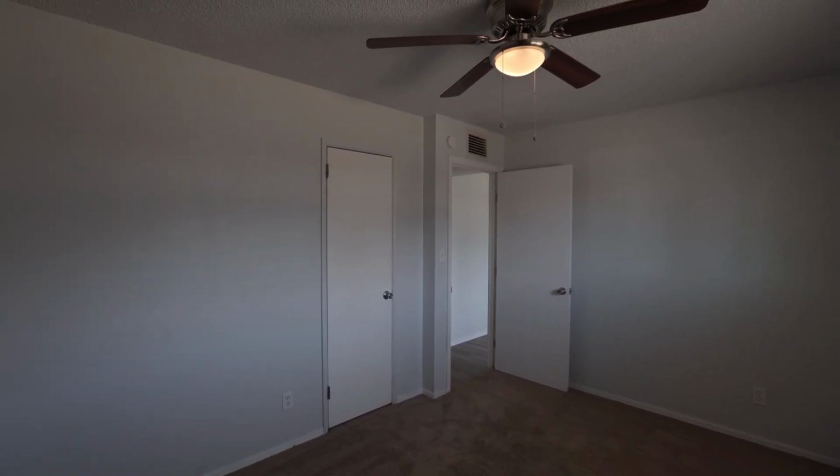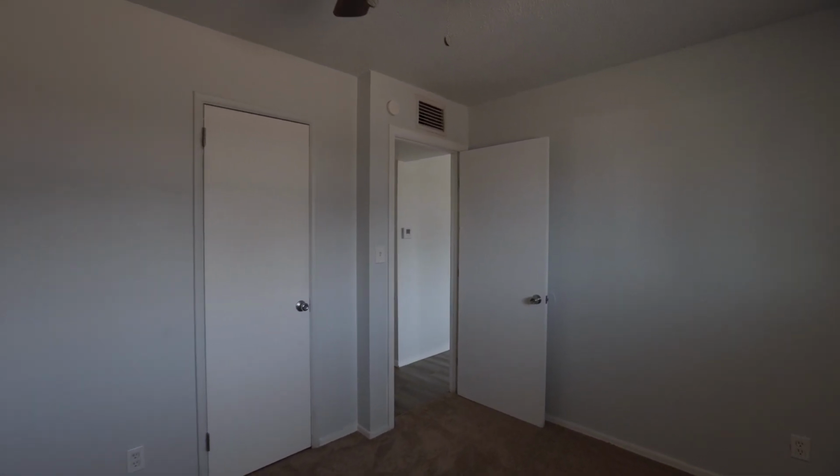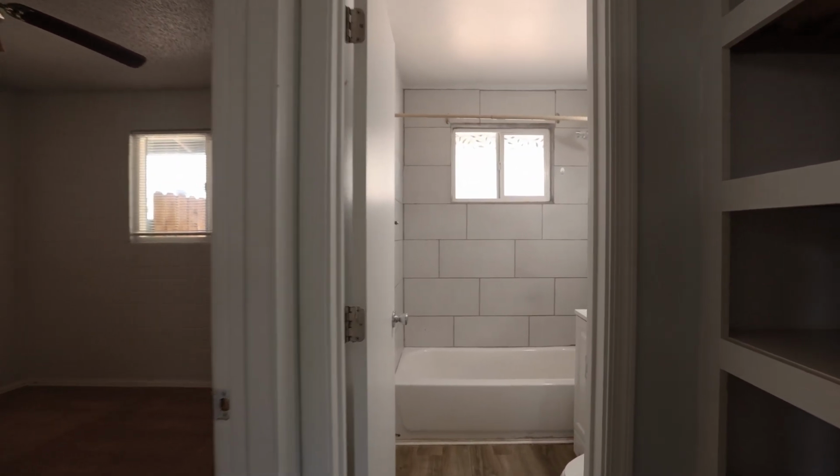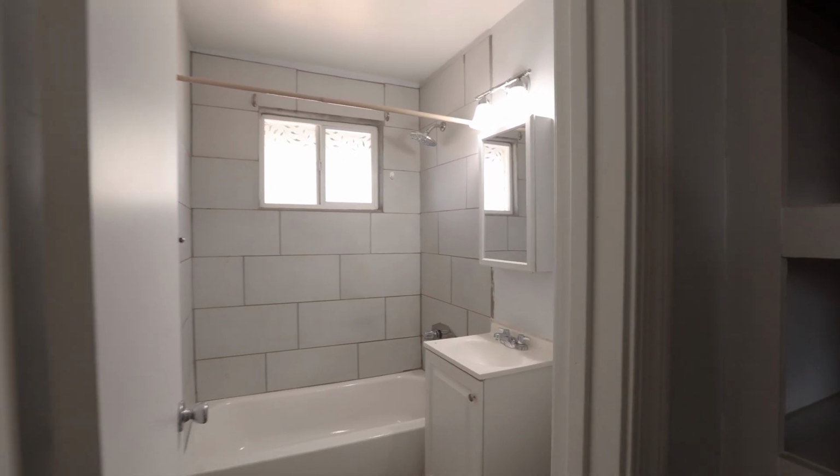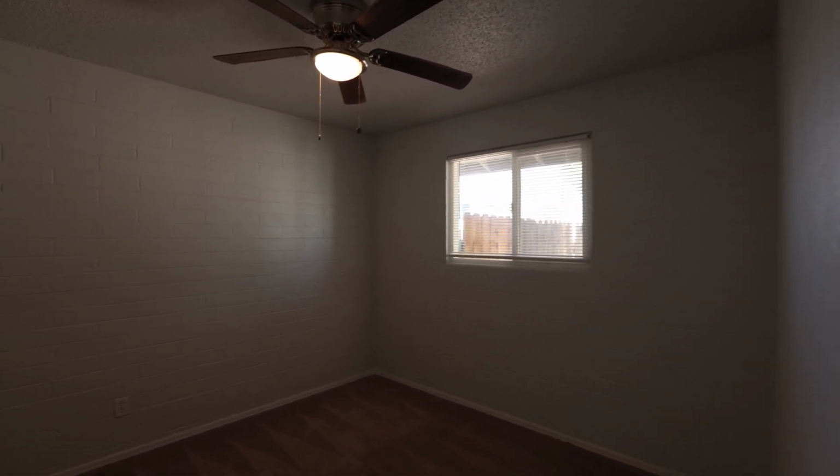Located just 3 miles from North Mountain Park and Preserve, and only 1.5 miles from I-17 at Peoria Avenue, commuting is a breeze. Plus, you're close to new dining and entertainment options. This charming triplex has the comfort and convenience you've been looking for. Schedule a tour today.